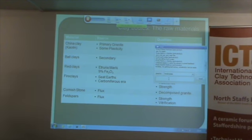Feldspars are widely used as a flux in clay bodies and also in glazes. Next one, please. Just bear with me, I'm trying to sort out the feedback.